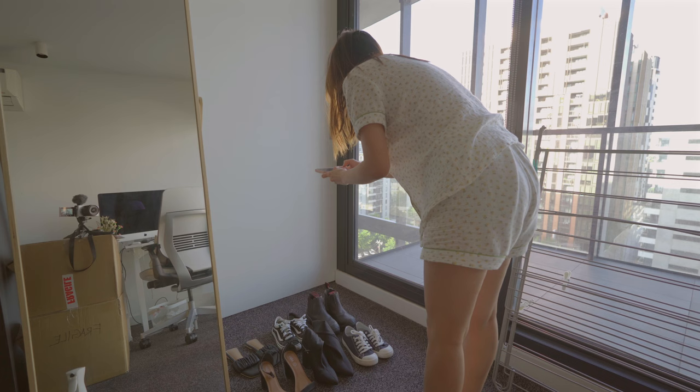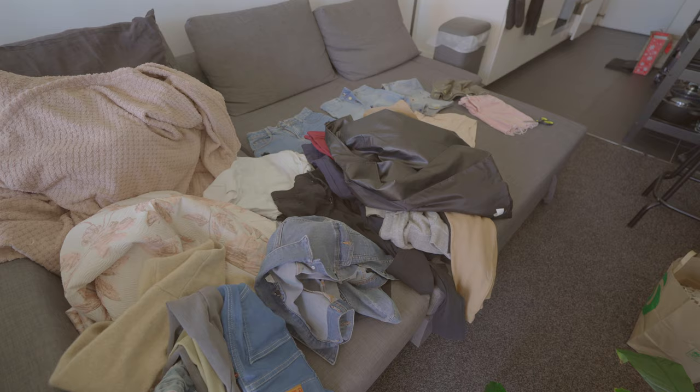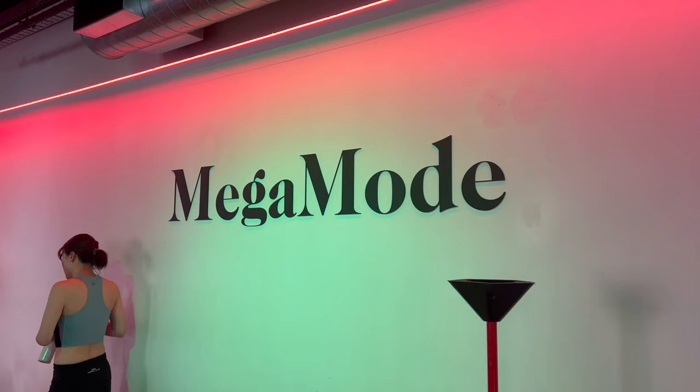But yeah, I'm just gonna take some photos of them before I go to a degree class this afternoon. Oh my god, look at the aftermath. I need to tidy up this place now. I'm gonna have a degree class in probably 45 minutes, so I gotta be quick.